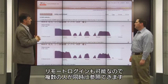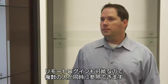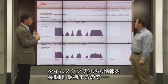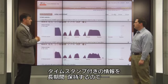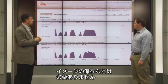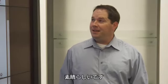And since it's a remote login ability, you can actually have other people come in and log in and look at it with you at the same time. So very powerful, and again, we persist this information, time-stamped, etc. So you don't actually need the notion of a screenshot any longer. Wow, that is really cool.